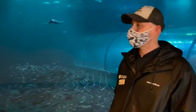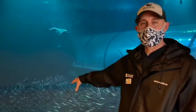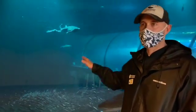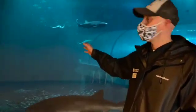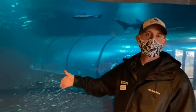That's right. So we are in front of our open sea exhibit, and you might notice there's a lot of schooling fish, and we have a lot of sharks in here too. So this is at the end of our tunnel. We have 3 tunnels. You can see the tunnel actually behind me with some guests in it there. And the sharks and the fish can go right over the tunnel, right underneath it.